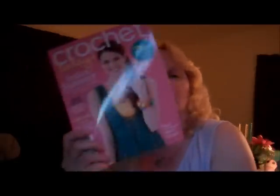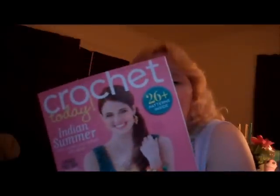Okay, so then we went to Barnes & Noble, and I am so glad we did. And I'm going to save the best for last. Ladies and gentlemen, I did get this issue of Crochet Today. There's a few things in there that I really like. I agree with Jamie Lola when it comes to the tank top. I love the tank top. I just hope that it would fit. Might have to increase some stitches there, but I did get that.